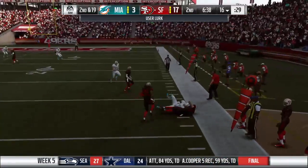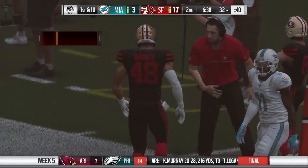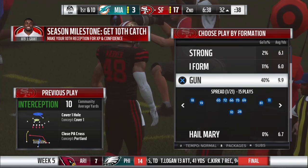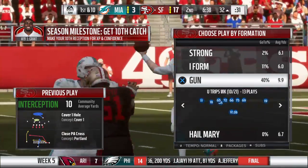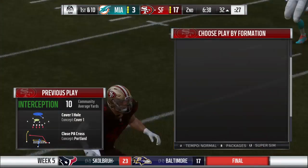Looks for Parker, and it's intercepted. Picked off near the 32. And they are going to set up shop at the 32-yard line. So that's back-to-back drives where they're throwing an interception. Ordinarily, we look at the offense and say, what's going on with your scheme? Maybe we should look at the defense and just give them a whole lot of credit. They've got them frustrated right now.